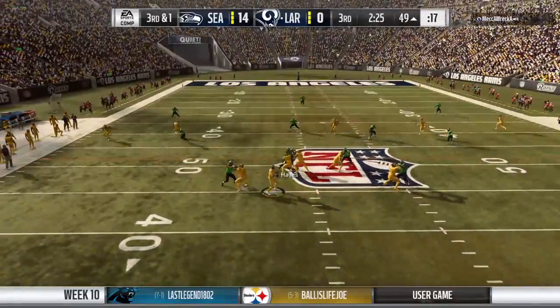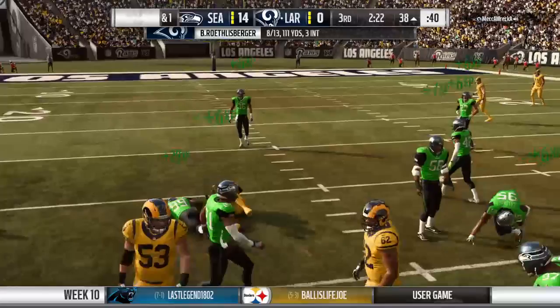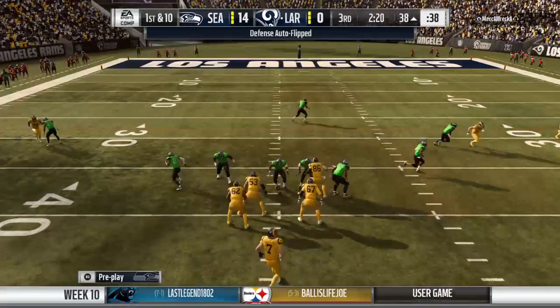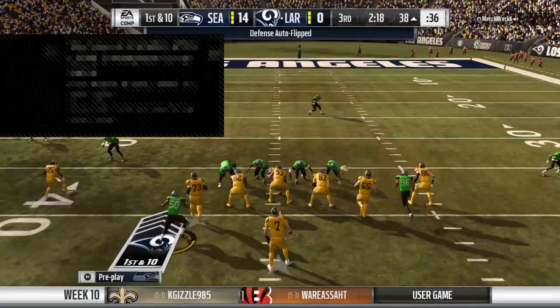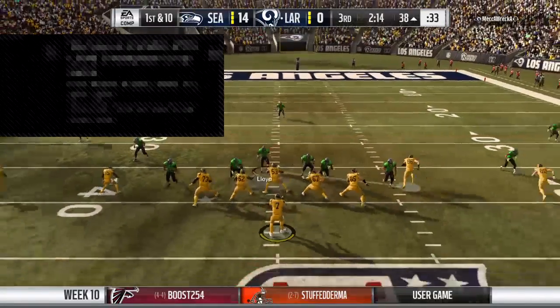On 3rd and 1, it's Roethlisberger. And he connects with Ertz. And they'll get him down as he's inside the 40. Give him 11 yards that time and a new set of downs.